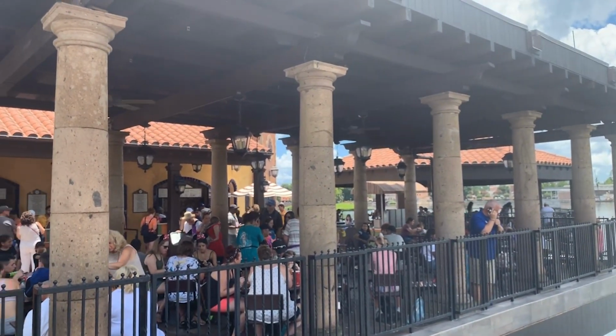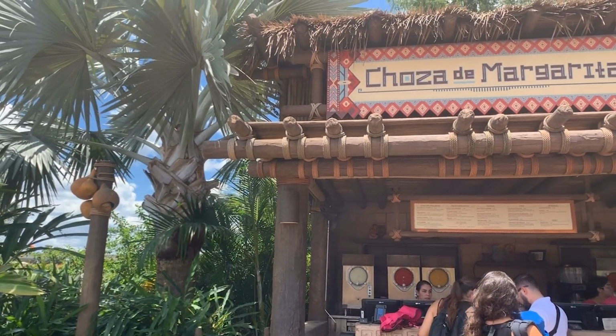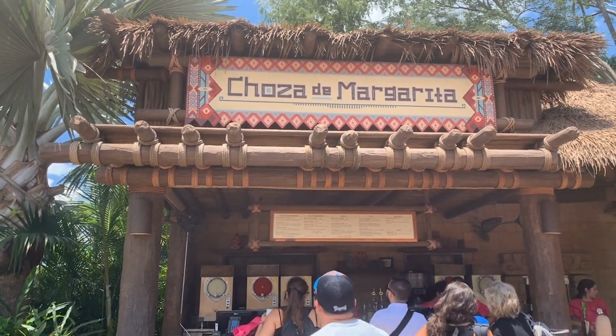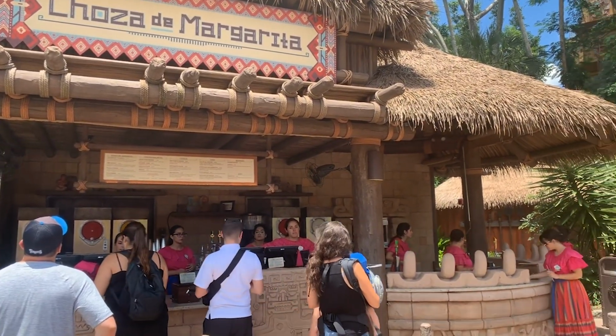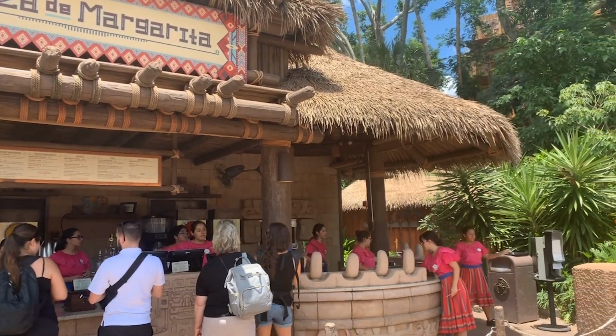Overall, the food is good, but not great in my opinion. But are you going to try something you've never tried before and it's going to change your life? Probably not at the cantina. Also, right when you walk into Mexico is Choza de Margarita, which is the outside spot I would recommend getting a margarita at because they've got a lot more flavors. They also have a few food options. These are a little bit more exciting than the cantina, so honestly, I would recommend grabbing food here if you're trying to eat outside in Mexico.